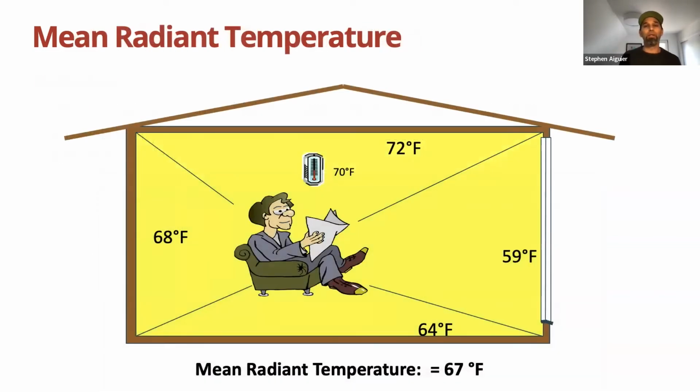There have been a lot of studies that show that a mean radiant temperature of 65 degrees or higher is really kind of ideal for human comfort. Some of us might get colder easier, maybe at 66, maybe it's even 67. But it's really the mean radiant temperature, much more than the air temperature, that's important.